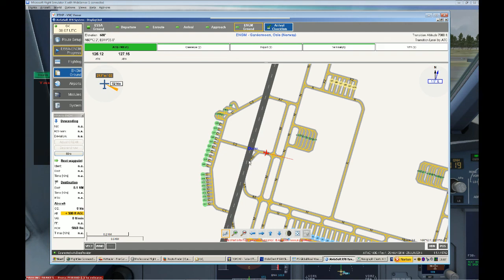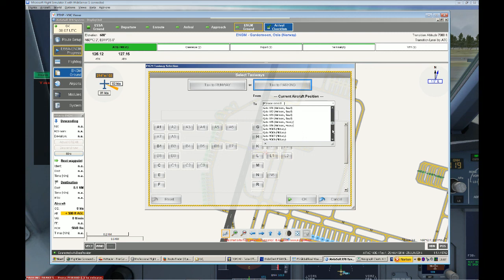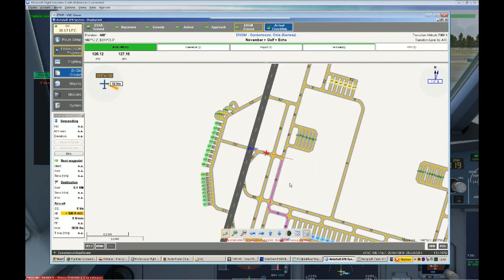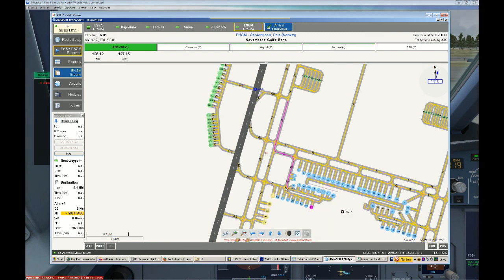We exited the high-speed exit that I was expecting, so at least that part worked okay. So, ground, select taxiways, taxi to parking, 179er via November Golf Echo. So cross over to November, then a left turn to Golf, then right turn Echo, and at the far end we have our gate or parking position. So a right turn to November coming up.